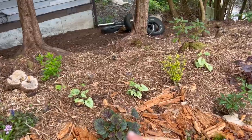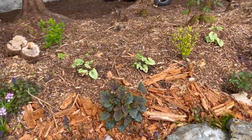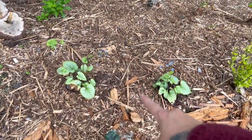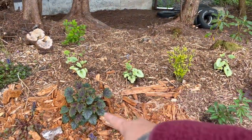And then I'll give you a couple updates on some of the other things in the yard, which are coming along really well. I tagged the photo of what the plant was on the screen when I planted it, but I just wanted to give you an overview if you couldn't see the title. So we've got the Alexander's Great Brunnera, and I put two here, one right over here. In front of it, in a previous video, I planted the Coral Bells.